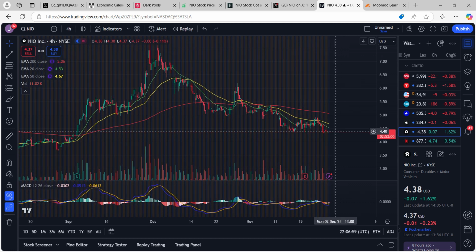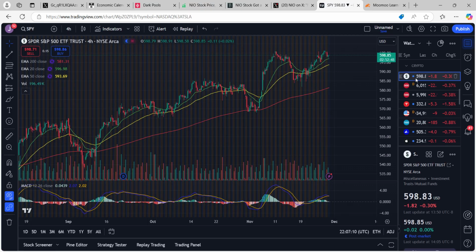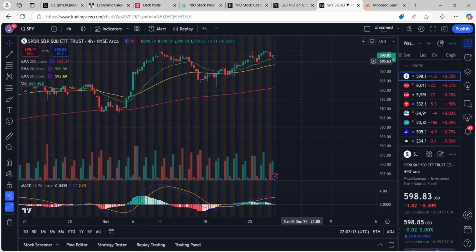But I just want to say that for Friday, we could be looking for another interesting amount of volatility. This downtrend may continue. There might be a little rebound before it continues lower, but nonetheless, there is still some more risk of downside. As far as SPY goes, this is very interesting right now.